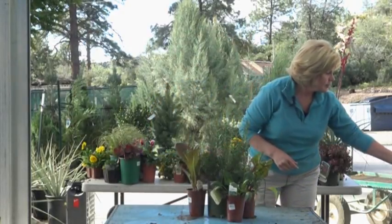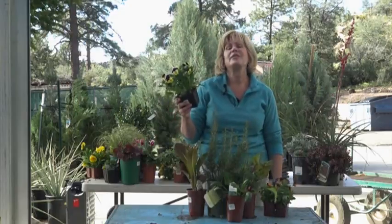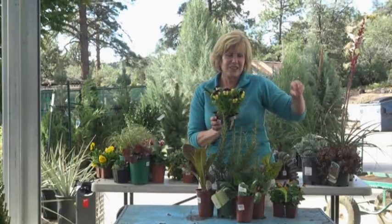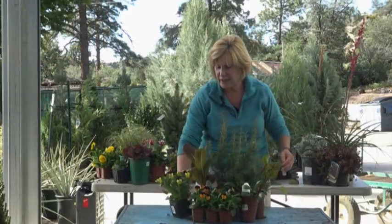And then of course, some little Johnny jump ups. These are another one that's edible. Kind of really cool in the dead of winter if you're putting together a salad. Doesn't that look kind of neat to have some color on your salad, or even as a little garnish on the side? So these are wonderful little plants to put in there, to kind of fill in with.